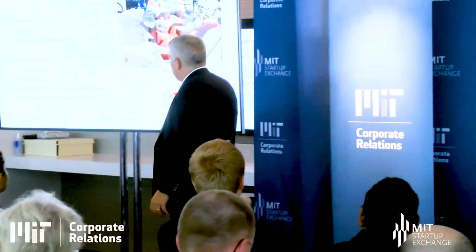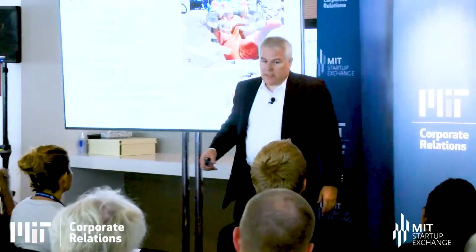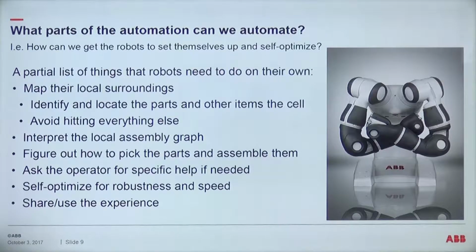And then really these general purpose adaptable grippers, right? It's really a pain to have to change the gripper around every time you're changing the part a little bit. So right now, what parts of the automation can we automate? Where do we see the shorter term stuff that we can do, right? That can get the robots to set themselves up and then self-optimize, right? And this isn't holistic, right? This is just a partial list. These are things that are kind of clear needs, right?